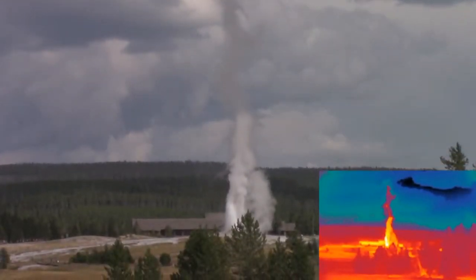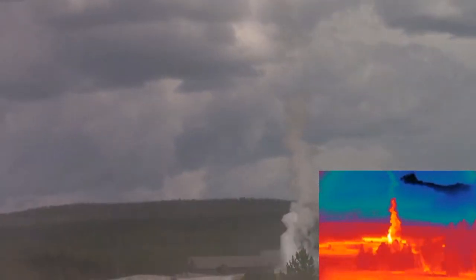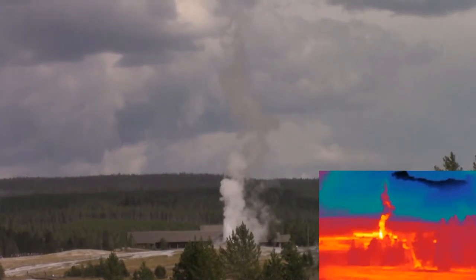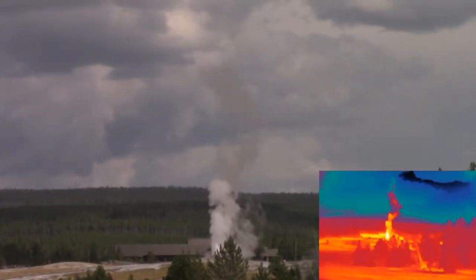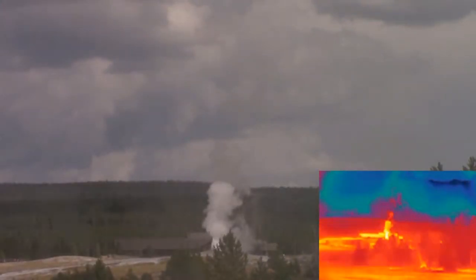You can also see some of the features in the area in the form of the mist that is floating in front of us, in between us and the geyser. This is also a great view spot if you want to avoid crowds.